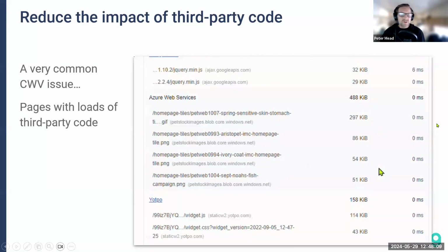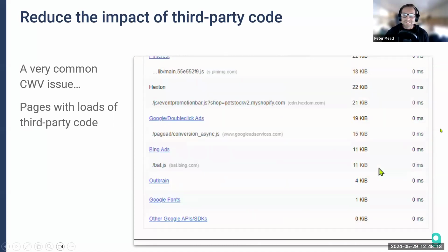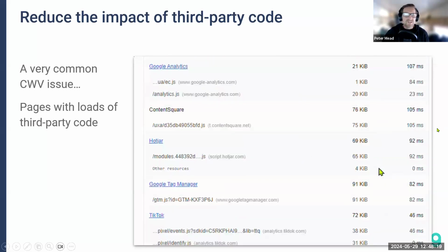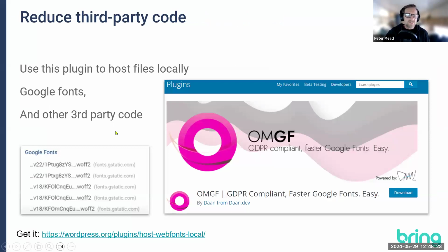Third-party code is a big one, right? So, what's the cost of third-party code? You've got Klaviyo, you've got HubSpot, you've got all kinds of third-party code, Bing ads, everything, all jammed in there. This is slowing the site down. So you need to find a way of reducing the third-party code. Here's a plugin that will do it. Plug this plugin in and reduce that third-party code.